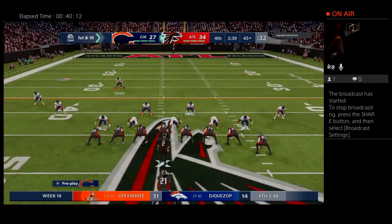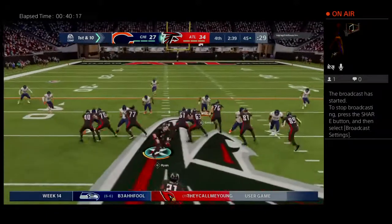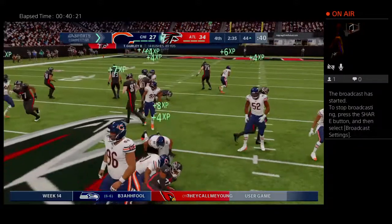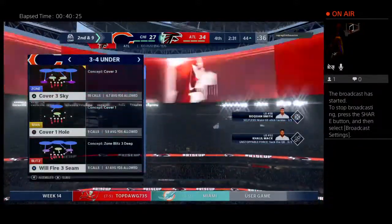1st and 10, and kind of tipping their hand at running the ball. 3 tight ends are out there. They'll try and run some clock here as they keep it on the ground. Number 21. Credit him with a 1-yard gain there to make it 2nd and 9.